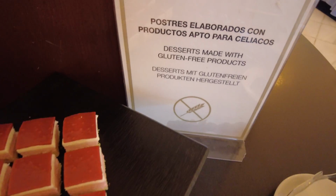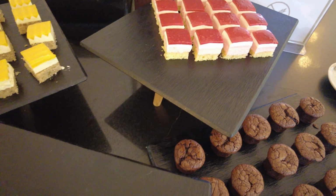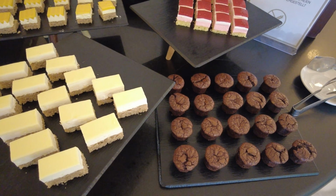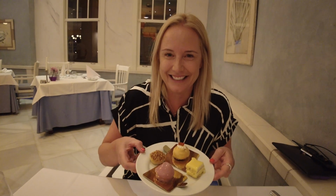Now, one good thing here is they did have the gluten-free options for desserts as well. So they did cater for many different allergies and things like that with the desserts, which is always a bonus. When I say you've got to try them all, do what Mrs TravelON did and get 2 plates and literally try every single one of them.